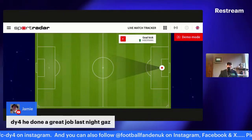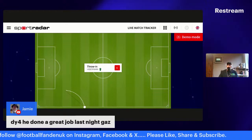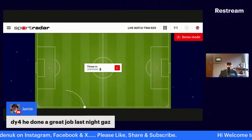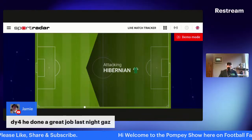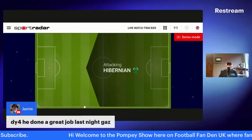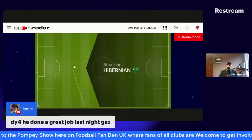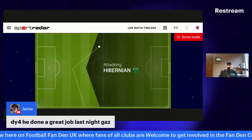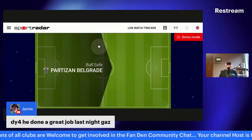Pompey fans, though. Now Partizan with the possession, played out wide on that far side. Hibs coming to press the ball. Partizan knocking it forward as Hibs try and challenge, but Partizan managing to retain it. Now switching the play out to this near side as they quickly move up the field, playing it up towards the edge of the box. Ball crossed in here. It's Partizan with a shot, and it's over the top of the crossbar.